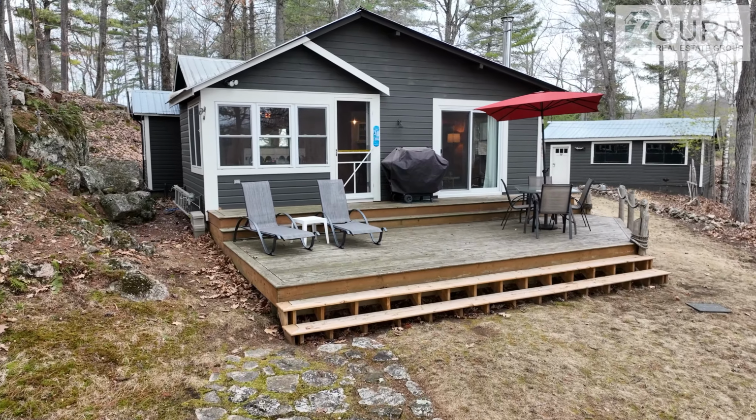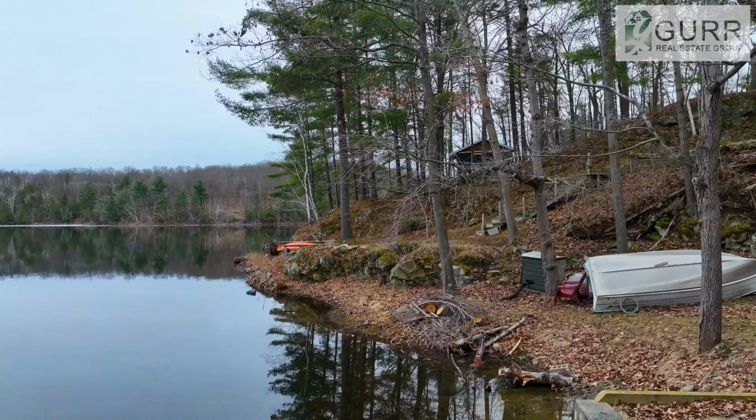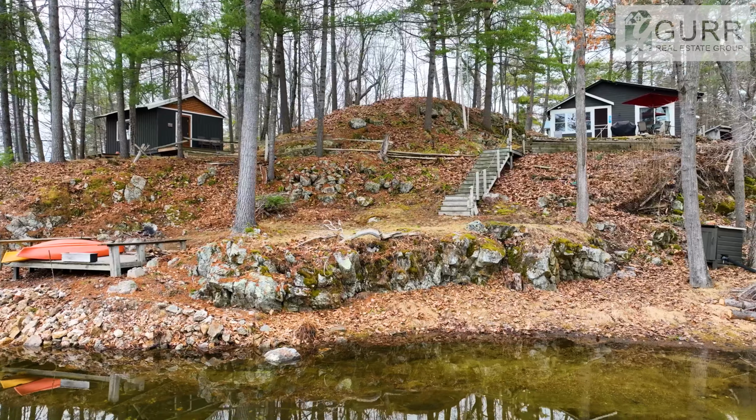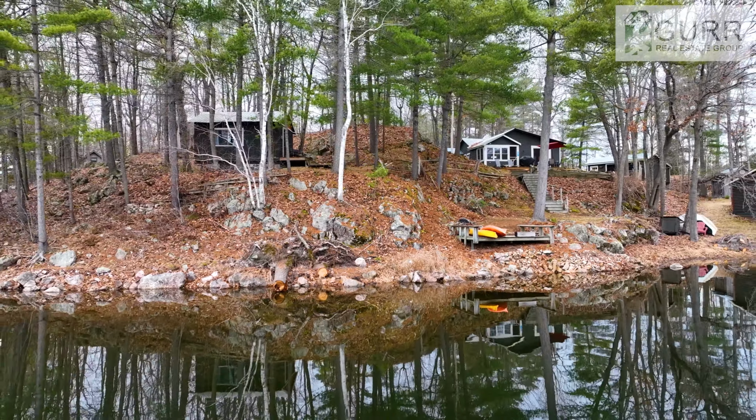The property is nicely landscaped with plantings as well as wildflowers such as foxgloves and trilliums, which are sprinkled around the property. The granite rock formations around the cottage are simply stunning.